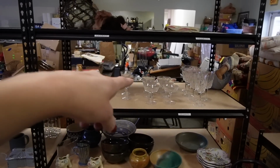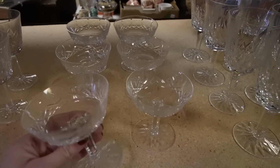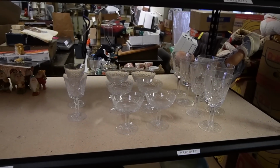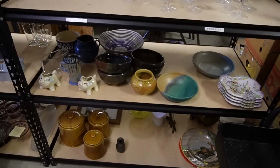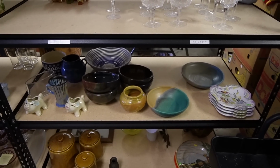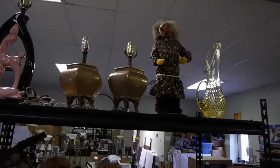I dug out some of the Waterford that we had. This is the last of the Waterford. We sold through about half of it, and these were the last sets remaining. Down here we have some pottery that was at the Goodwill a few weeks ago, and that's got to go up buy it now. And then up here we've got lamps.